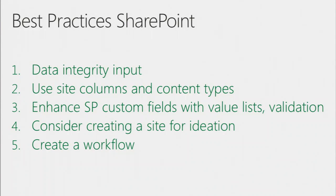Now, there's a lot of things we can do with the SharePoint fields. Right now, our SharePoint fields don't have value lists that match our data, because I just imported it, so they're just text fields. Now I could add value lists. I'm going to transition the site into the ideation site, so I want to enhance my SharePoint custom fields. I may want to add validation to those fields as well. I just created a list in the Project PWA site, but you could create a whole subsite for that, use all the other goodies of SharePoint and make it a little more social. Oh, social buzzword, right? And of course, add a workflow for the process in the ideation site in SharePoint.